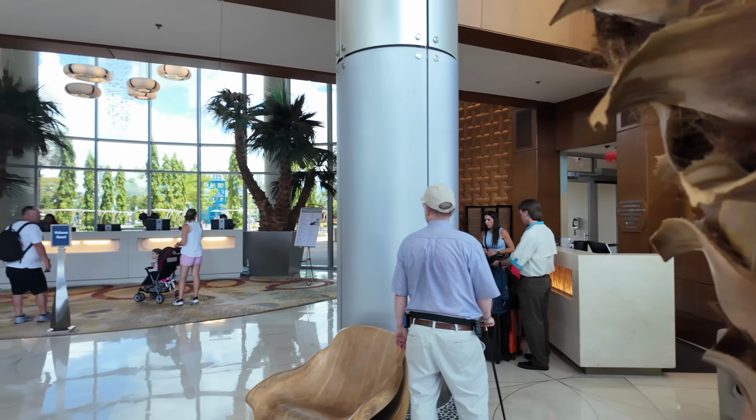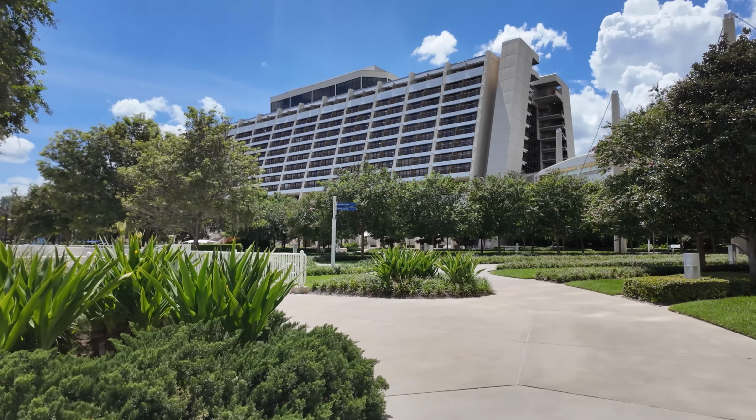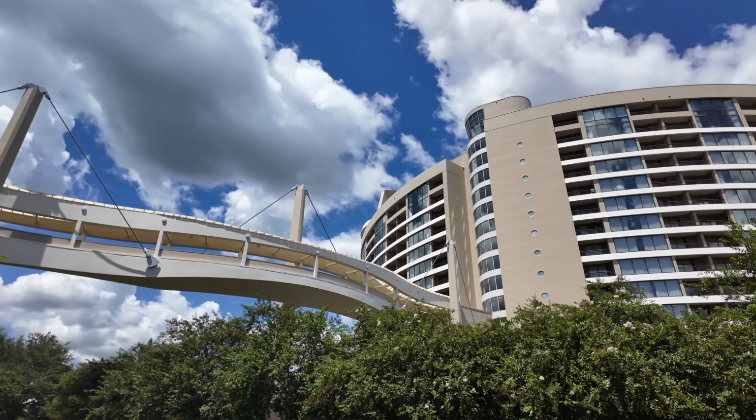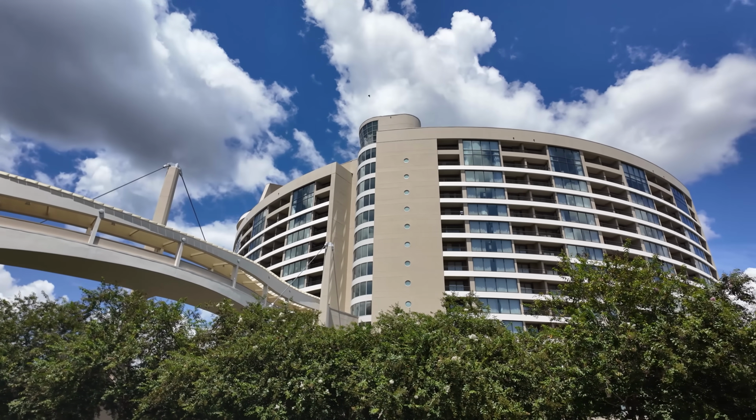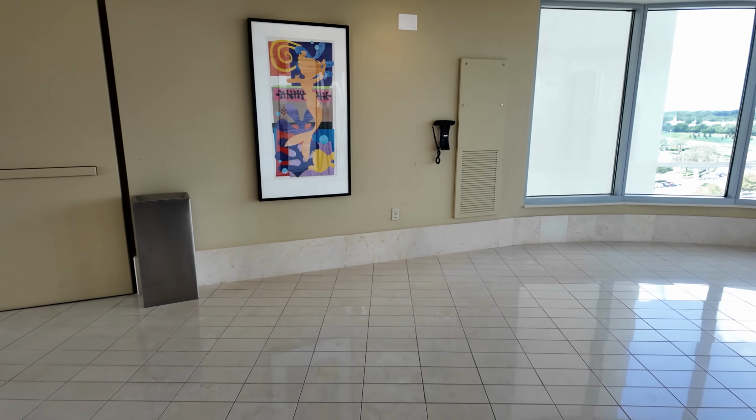Well, we are all checked in, and to my surprise, the room is already ready for us. Also, very exciting news, we actually got upgraded from a standard view room to a partial lake view, partial theme park view room, which I'm hearing is the best of both worlds. Shout out Hannah Montana.